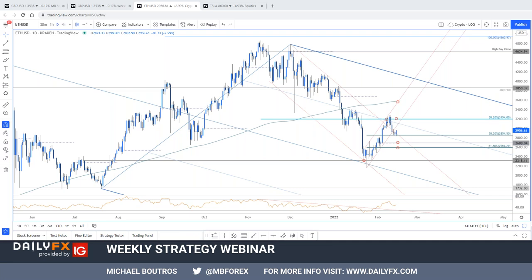Marchin, I'm not going to get into these two exotic pairs, brother. Me and you can look at that tomorrow on the Swiss crosses. What do you think about Aussie dollar? So here's the look at Aussie. Who was asking about that earlier? I'm sorry if I missed your name, but someone was asking about it. Here is what Aussie looks like.